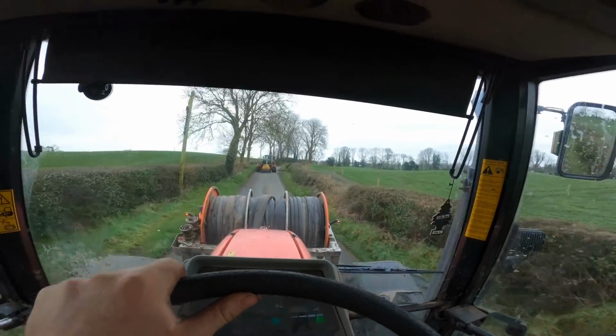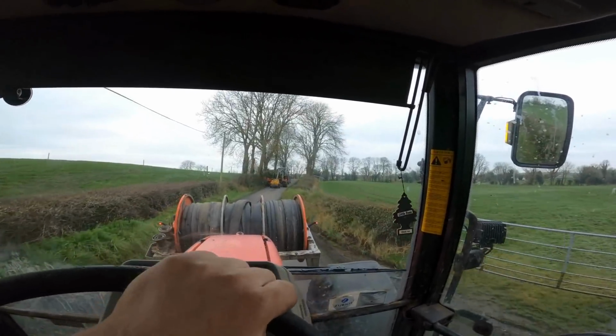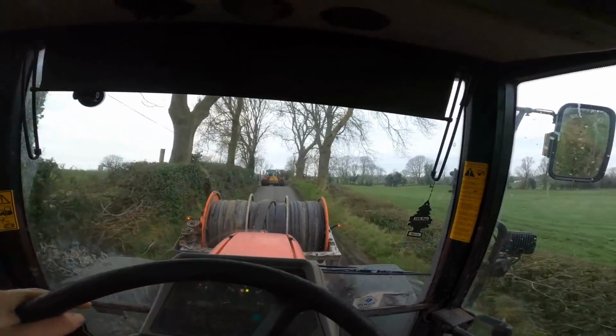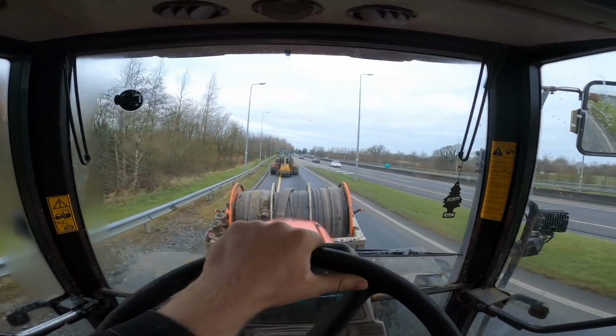But that's us anyways. Now we'll probably pick it up when we're on the bypass in Athlone, just to show you, because it's not simple going around through the bypass around Athlone. It's very hectic. But anyways, we'll skip on to that. We're just coming on to the bypass in Athlone.